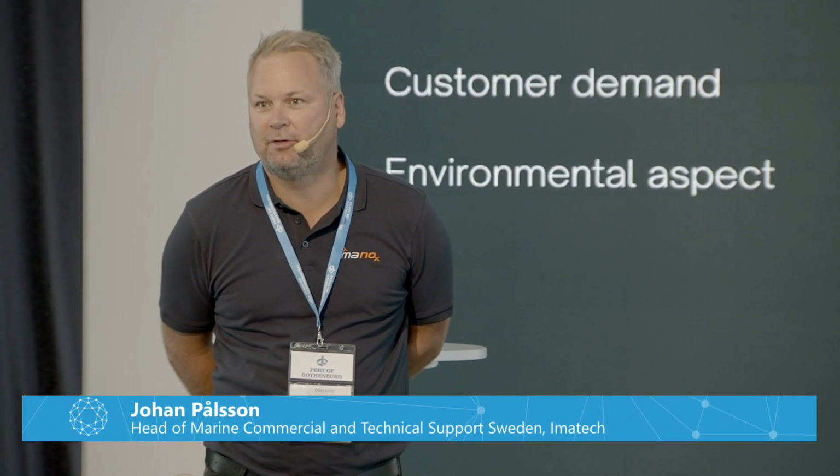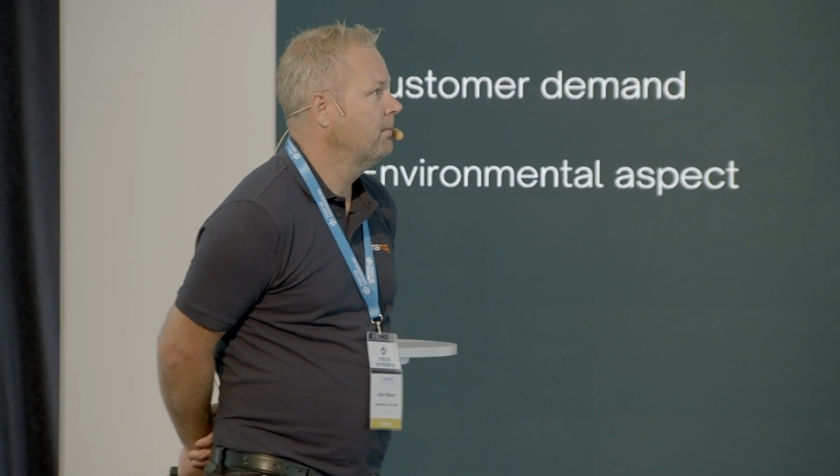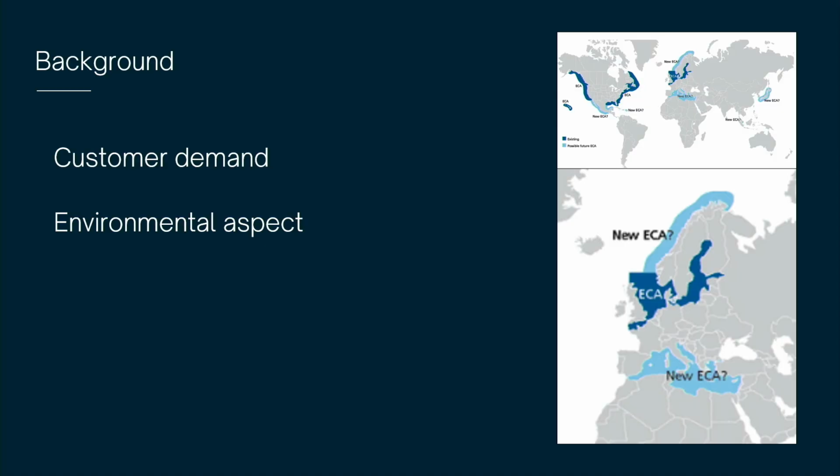The background is we have legislations, but we do not have products to fulfill the legislations in these areas where we have the IMO 3 today. And for sure tomorrow, we still have the legislation, but no products. But Johan, we can say that the project actually started with a customer demand, although it comes from emission regulations. So that is where we started.